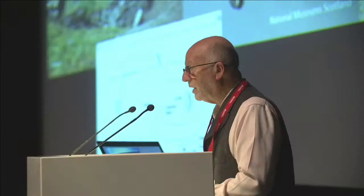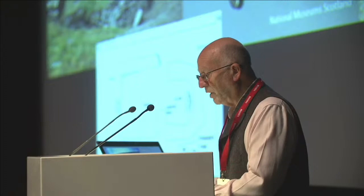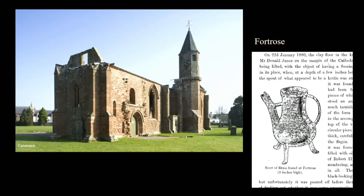Finally, in the Cathedral Green, Fortrose, a hoard of over 1,000 silver coins was discovered in a small stone kist in part of the old cathedral yard. And the report of 1880 makes for interesting reading.